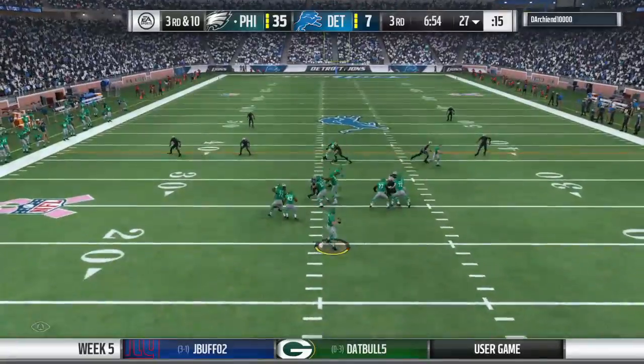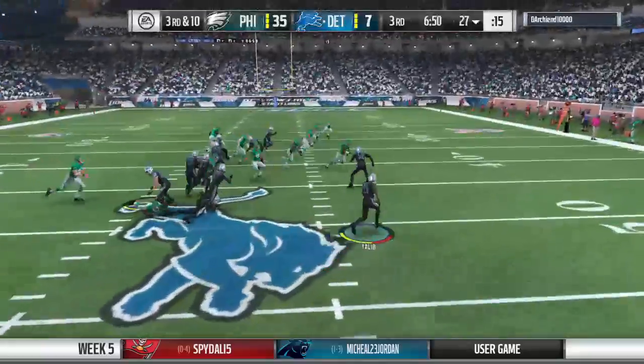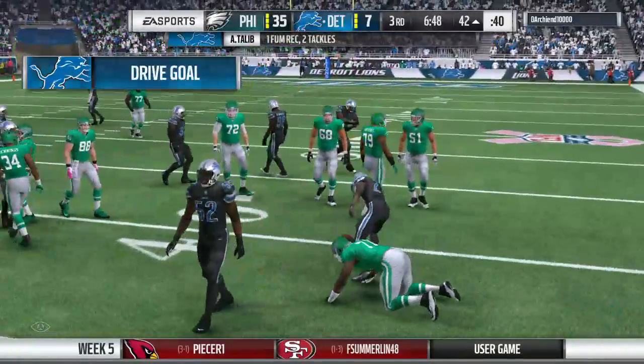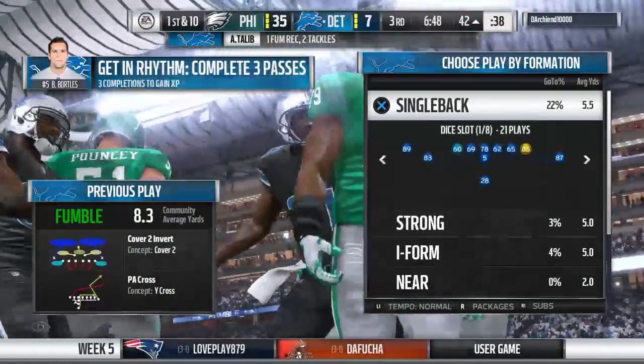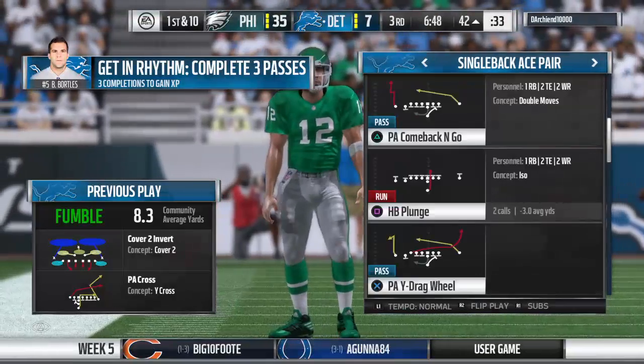Throwing is Rodgers on third down. Oh, he's got a man wide open, complete. And he lost the football. And the return this time will go out to the 42-yard line. So we get a look at the Lions offense as they get ready for their first possession of the second half.